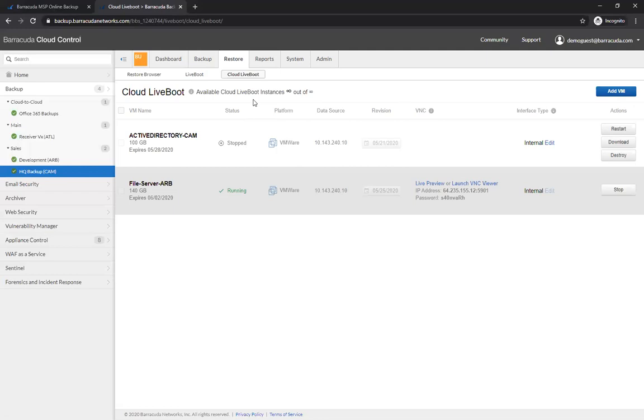This is also great for anybody that needs to do regular testing, whether it's just corporate policy or compliance. Very easy to come in, spin up a VM, log into it, see that it is a valid recovery point, and you don't ever have to affect anything within the production environment.